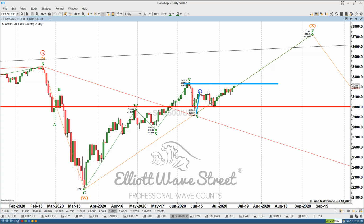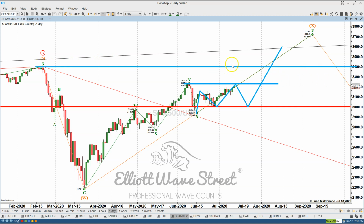If that's the case, this will be a three-wave sequence, and we will go back to the 3,000 area, and then we are going to continue higher. If we have a successful breakout of the resistance, then buckle up, because we will go to the 3,400 area. So that's the thing there.